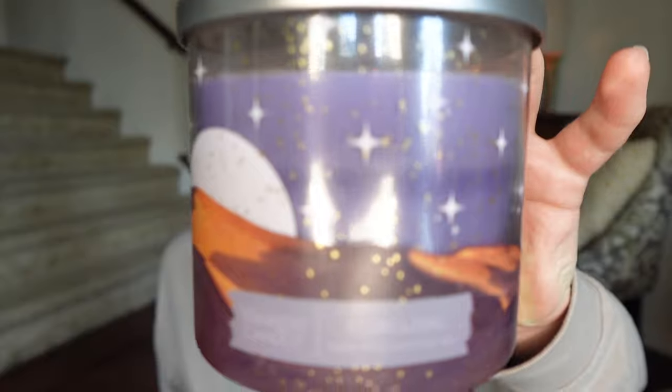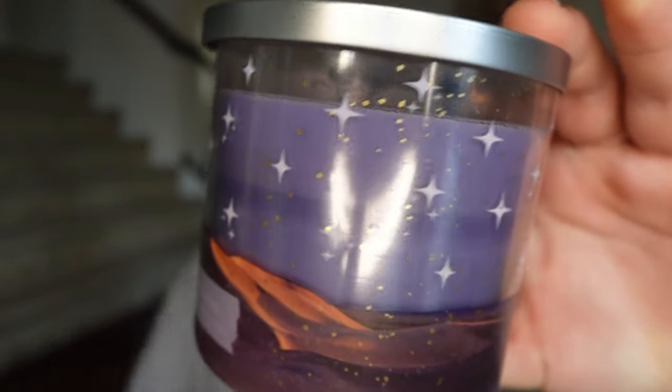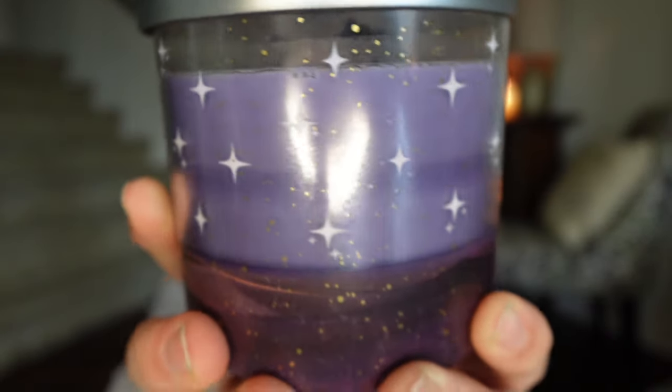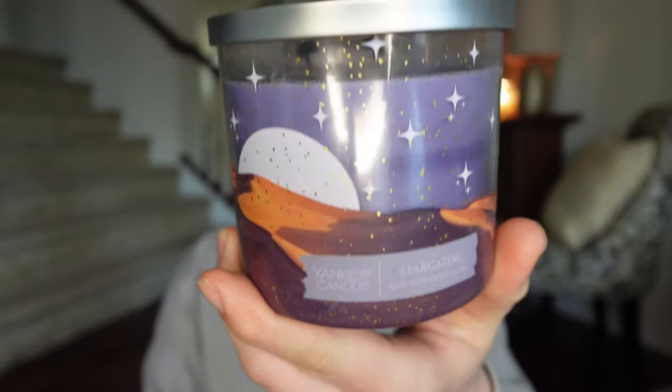All right, so the first one here is Stargazing. This is a really pretty label. I was really skeptical about these labels at first, to be honest. I was kind of nervous because I didn't really know how they were going to work, because these are more of the new modern type of labels. They're not like a photo label. They're not like a printed label. These are more modern. And so I was very interested, but I actually think that these are really pretty.